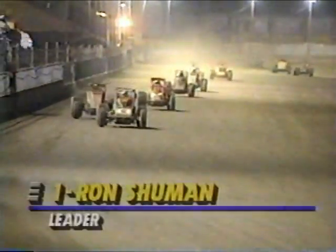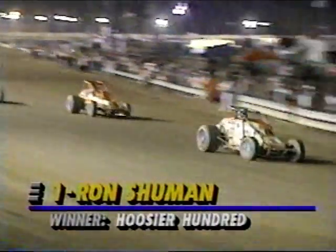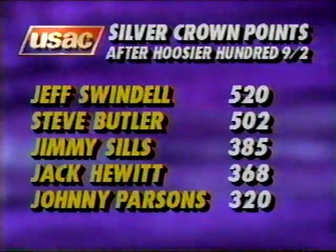Another yellow flag. And now, last couple of laps, Ronnie Schumann is out in front. This, in fact, is the white flag lap. Remember the points. Very important right here. As Schumann takes the checkered flag, Swindell will take second. Butler takes third. After the Hoosier 100, we take a look at the points. Swindell leads over Butler, Sills, Hewitt, and Parsons.